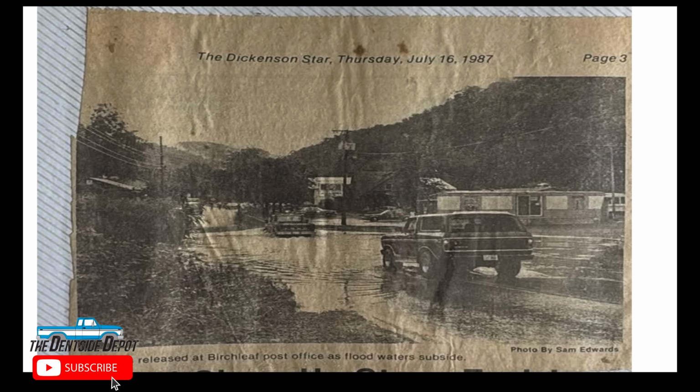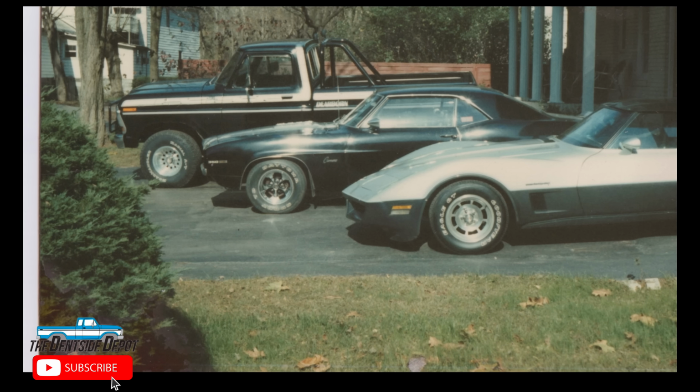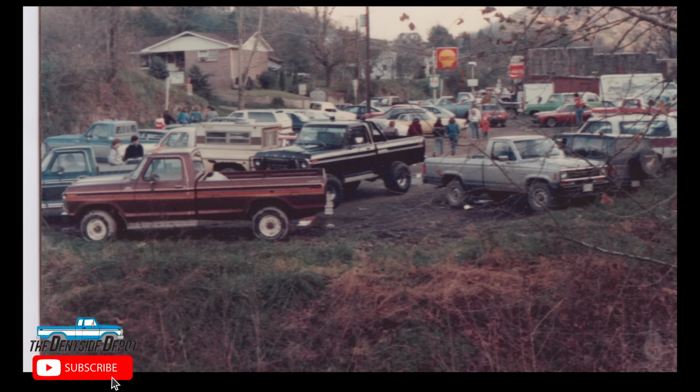Now here's something really cool about this truck. It was featured in a newspaper in the Dickinson Star on July 16th, 1987, when they had a big flood. Traffic was blocked up on this one road, and you can see deep in the picture that it was going through the floodwaters because it had such a big lift on it, and of course there's a Bronco in the foreground there as well. Now here's some pictures with it with another Ford truck and some cool GM muscle cars.